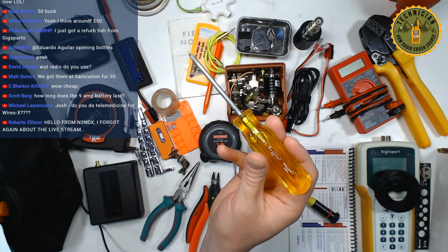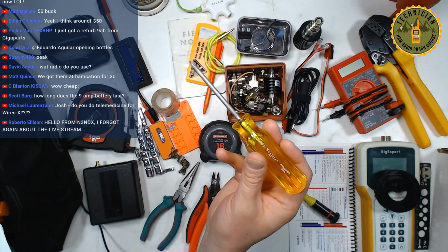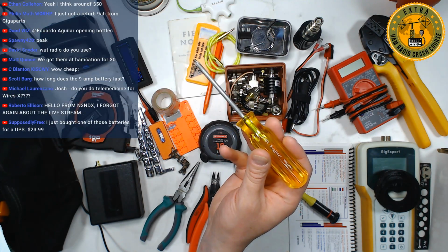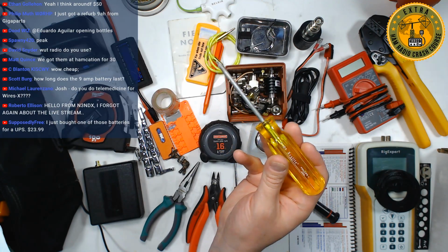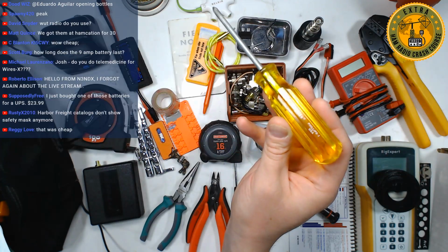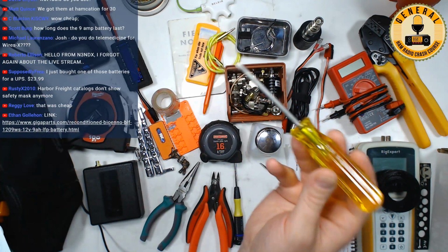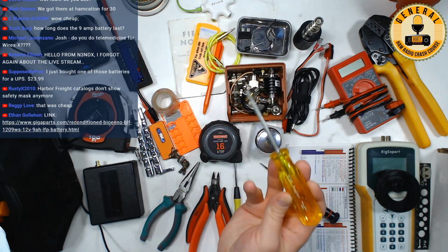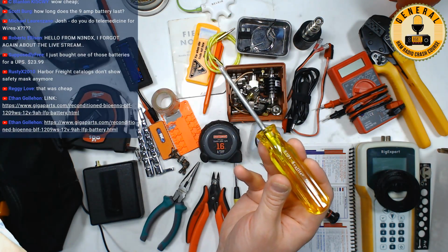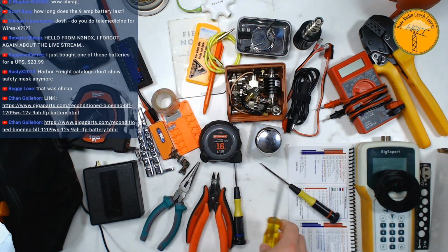Somebody got them in Handcation for $30. I don't remember how much Gigaparts had them, but they were ridiculously cheap. Yeah. So the Exolite, I don't know why I like these so much. They're cheap screwdrivers, but I've been using them forever, and I love them for computer cases and taking things out of computers. But they work really great for radio cases too. So that's what I use this one primarily for.